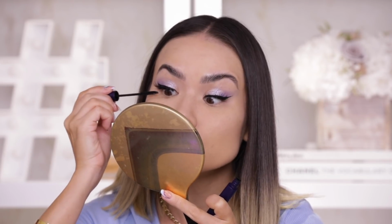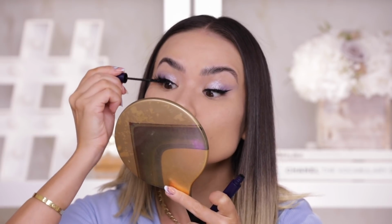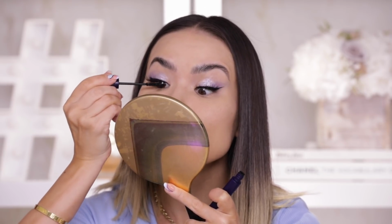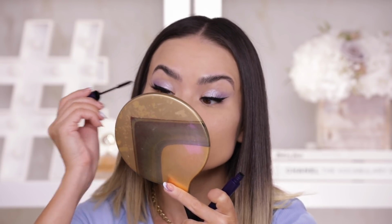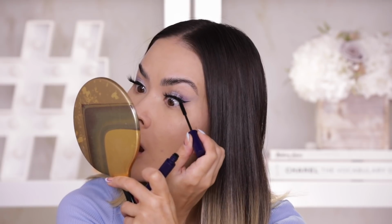And this mascara is actually a mascara that's made for falsies, and that is what I am using it for. I've tried a couple of new mascaras this month, namely from the drugstore. Didn't really like any of them. But this one I actually did like.